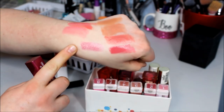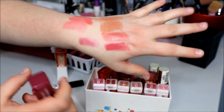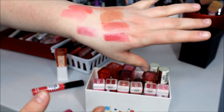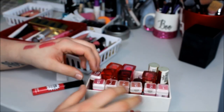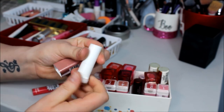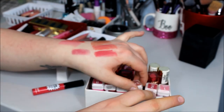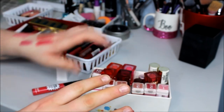It smells like a fruity lime. It smells like summer, honestly. I really enjoy these ones, so I'm gonna keep these. Plus I think I'm almost done with that one. So I do go through these. I like to chuck them in my purse and use them for an easy day, so I'm keeping those.